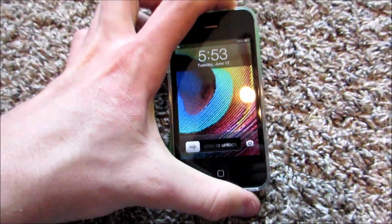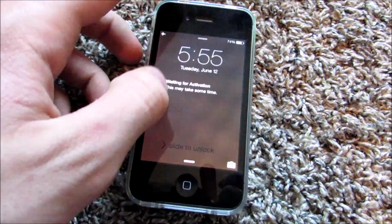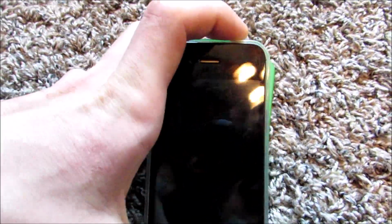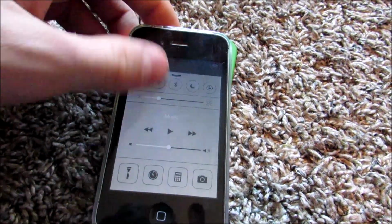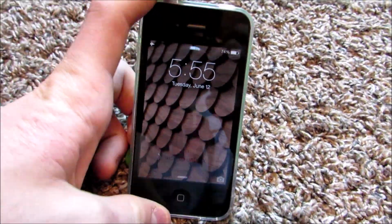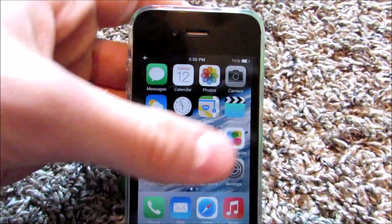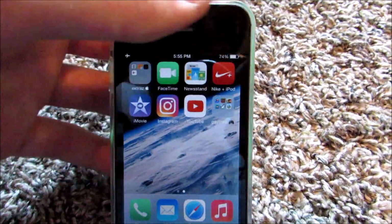So now I will boot into iOS 7 and show you guys that. So now we are booted into my iOS 7. Let me show you that wallpaper again. This is 7.1.2. Let me turn down the brightness a little bit. There we go. So here's my lock screen wallpaper. I've got this wooden circle thing. I don't know what that is. And then my home screen wallpaper is this really cool earth one.